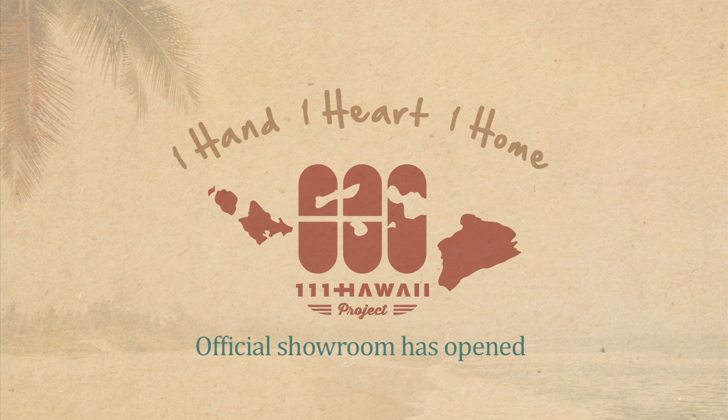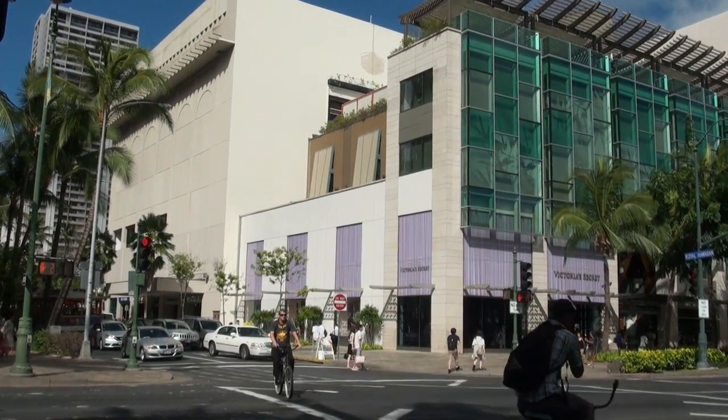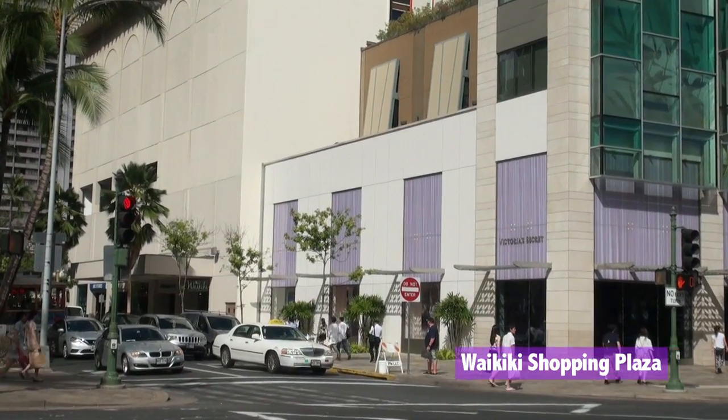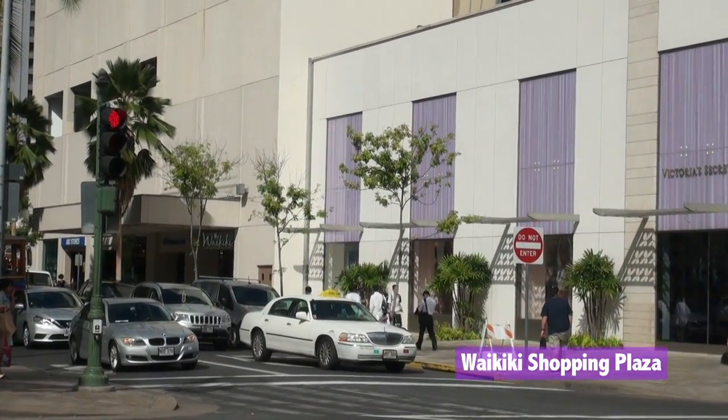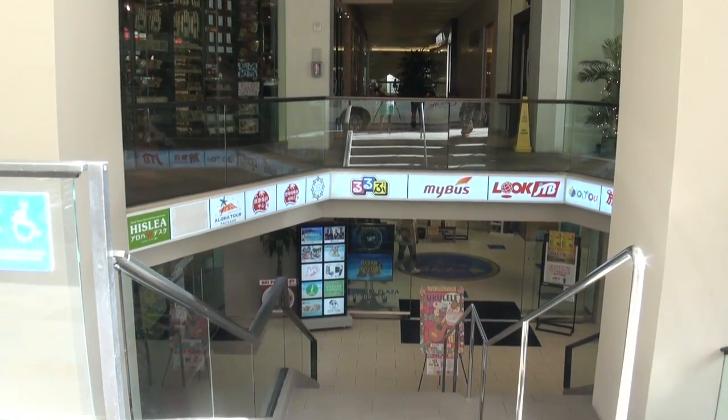Based on the concept of simply buying a gift can help Hawaii. The 111 Hawaii Project has opened their showroom. The showroom is located in Travel Plaza, on the basement level of the Waikiki Shopping Plaza, facing Kalakaua Street in the heart of Waikiki.